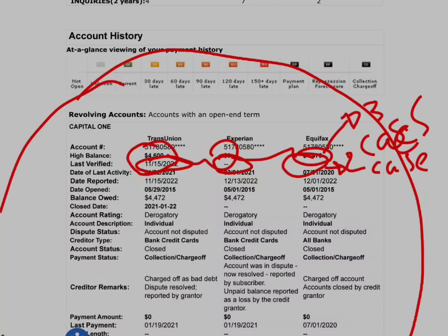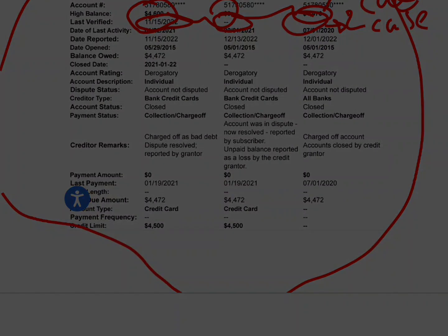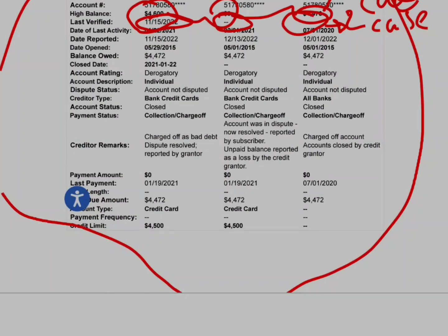Now let's look at, let me see if I can erase. Like I said, guys, I'm not really good with this stuff here. Continue and sign. Okay, whatever. These dates are different. This is the second, as you can see.